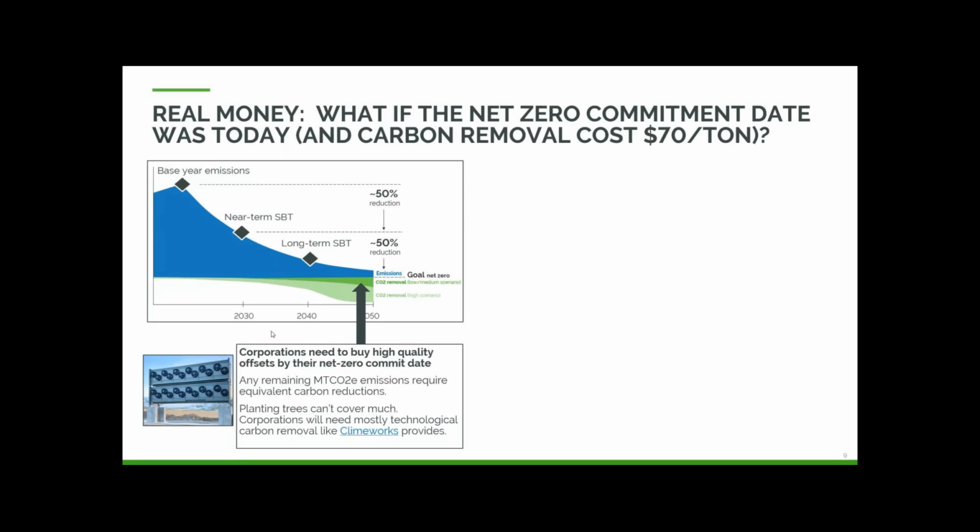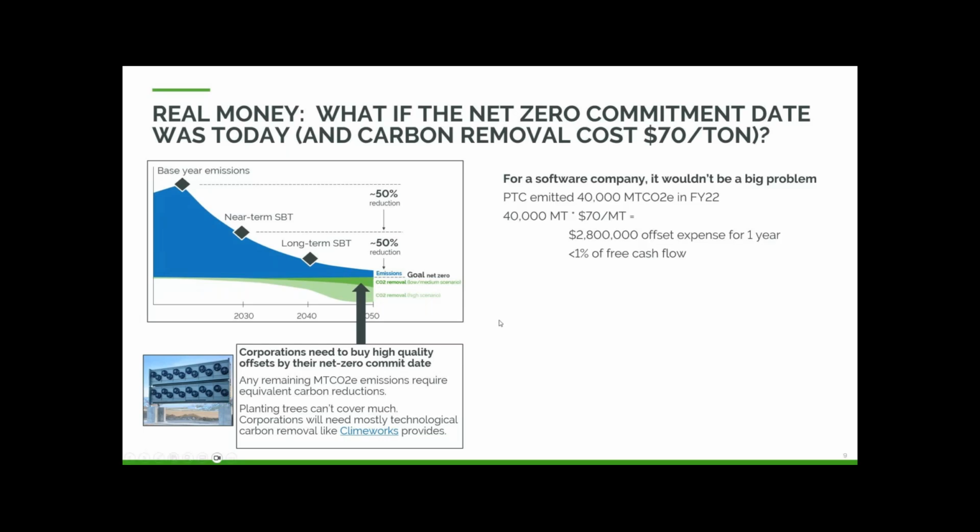If we had to get our pocketbooks out and pay $70 per metric ton to Climeworks, a company like PTC, since we don't have physical goods, so our carbon intensity is fairly low, it wouldn't be that problematic. My CFO would be upset with me because I'd have to cut a $2.8 million check to Climeworks, but it's still below 1% of our free cash flow, looking at some FY22 numbers here.